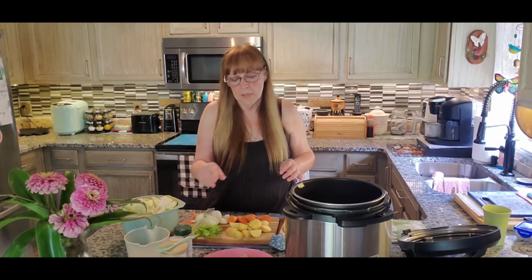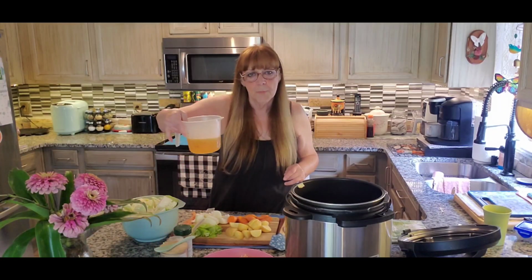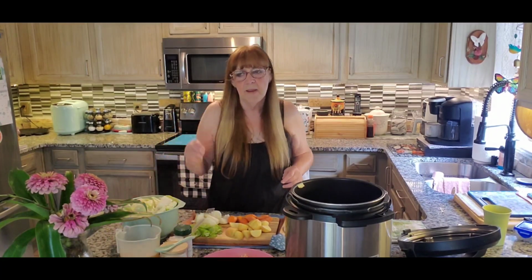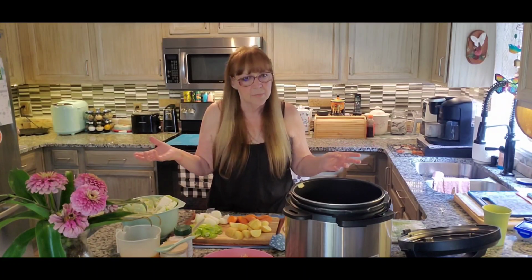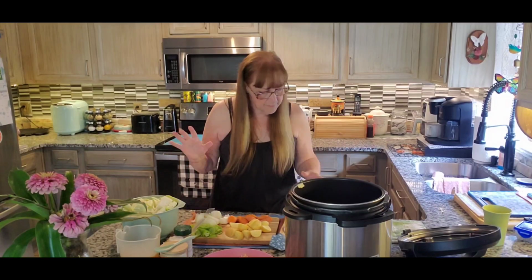But the water that I cooked the pork loin in, I'm repurposing the 2 cups, and I up the ante on it by adding a teaspoon of chicken bouillon. And you can use anything you want, tomato bouillon, beef bouillon, your choice. So, let me get on with this.